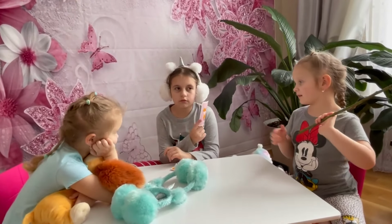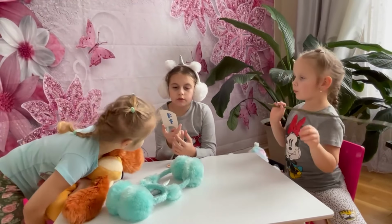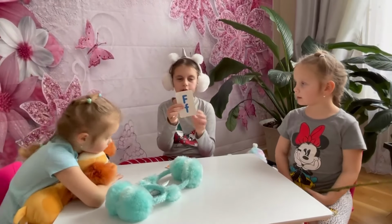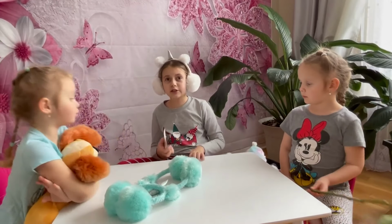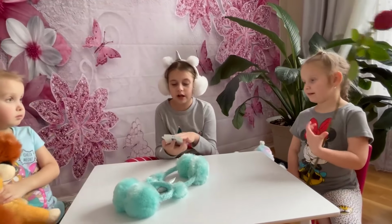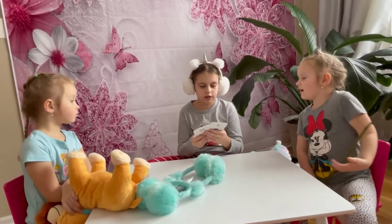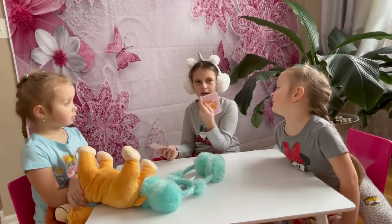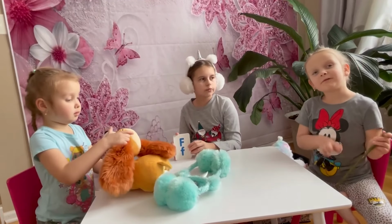A box. What color is the box? Orange, white, black. Okay, so this is the uppercase and lowercase F. Okay guys, so what letters did we learn today? We learned D, E, and F. Guys, that was so much fun.